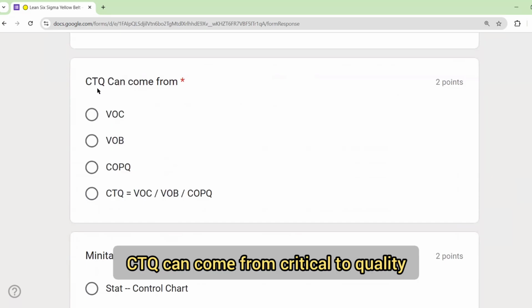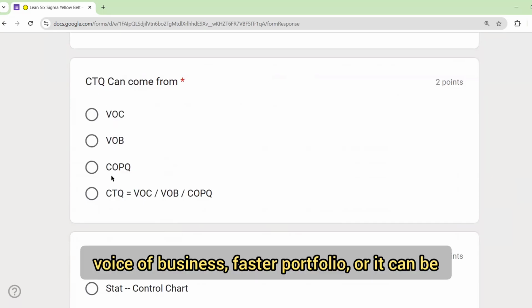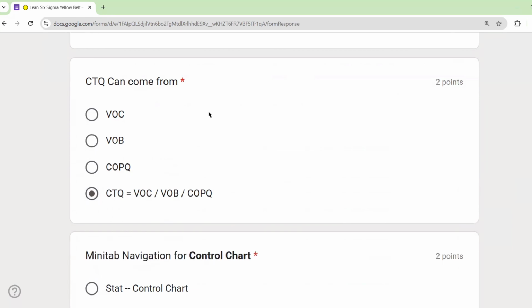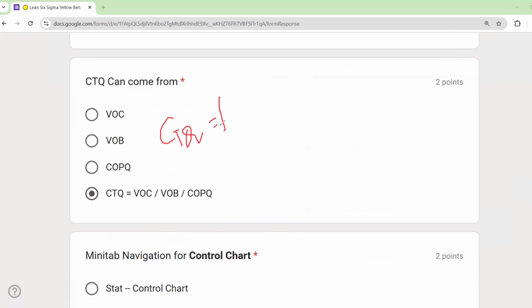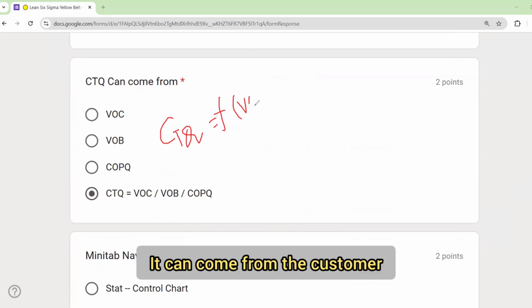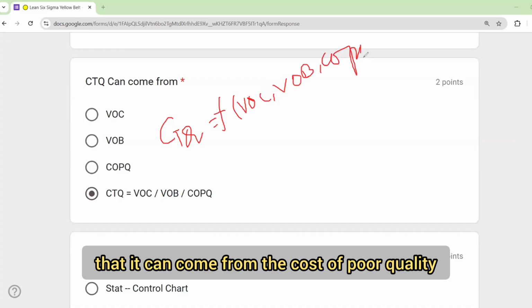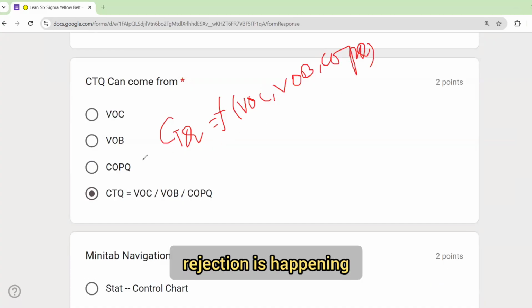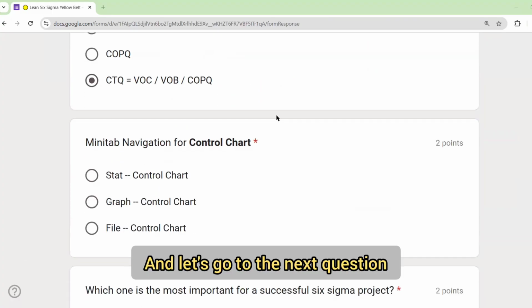CTQ can come from critical to quality, can come from VOC, voice of customer, voice of business, cost of poor quality. It can come from the customer, it can come from the business, leadership can share that, it can come from the cost of poor quality, rejection, scrap, and all. Okay. And let's go to the next question.